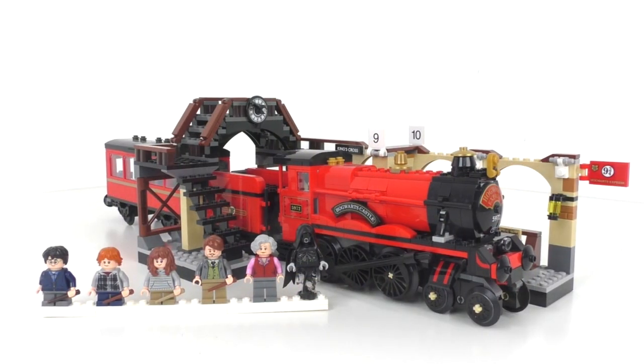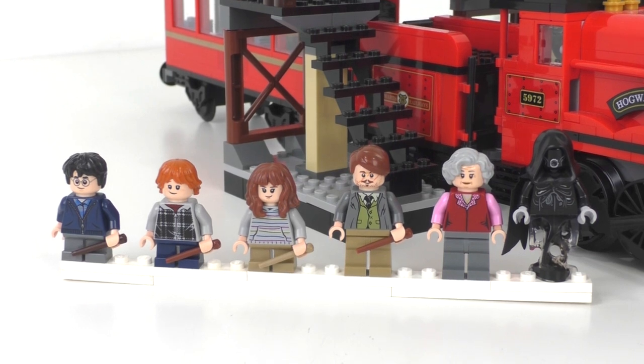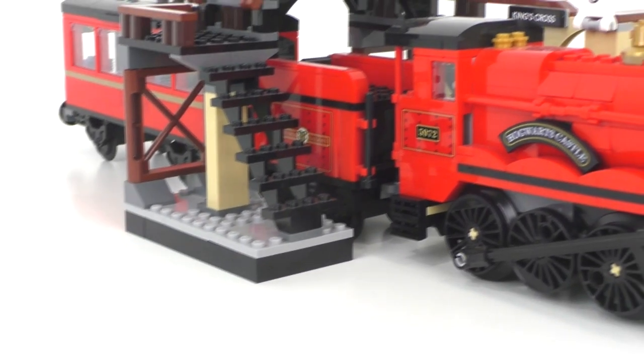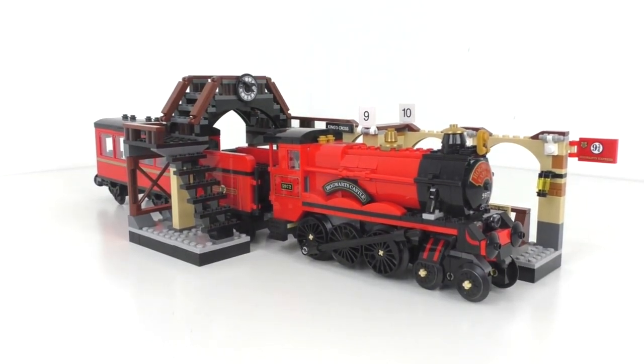Taking a look at our next set, we have set number 75955, Hogwarts Express. This set includes minifigures of Harry Potter, Ron Weasley, Hermione Granger, Remus Lupin, Trolley Witch, and a Dementor. Looking at this set, we get a total of two builds within this particular set, one for the train and then the other one for the station, which I think is very nice that we get a train station, which I believe is the first time that we're actually getting a train station within a Harry Potter Hogwarts Express set. I believe that we also got teeny tiny bits and pieces within 2001 and then yet again in 2004.